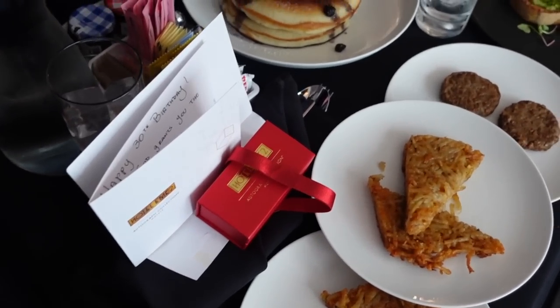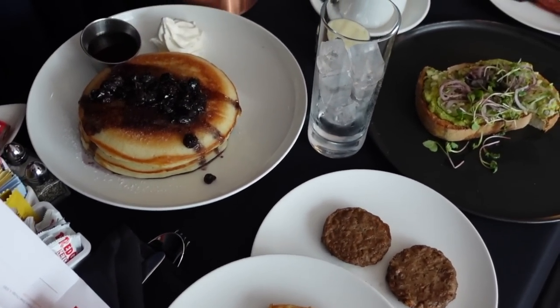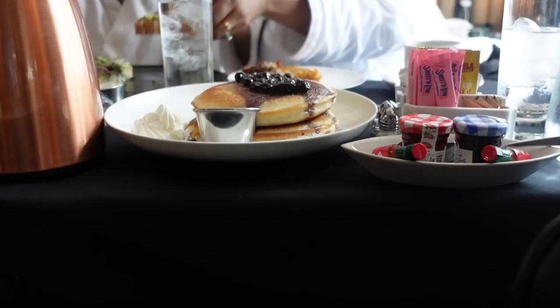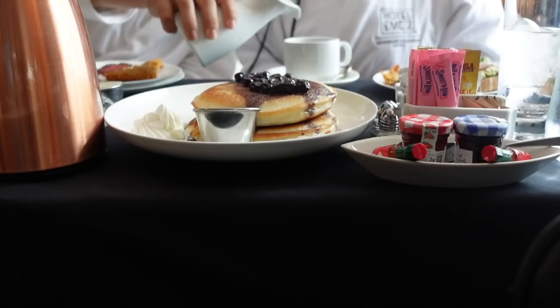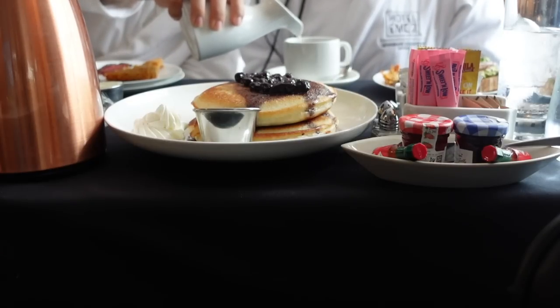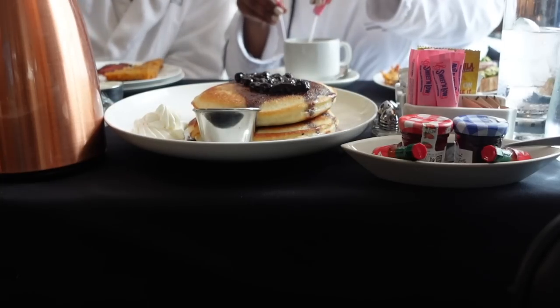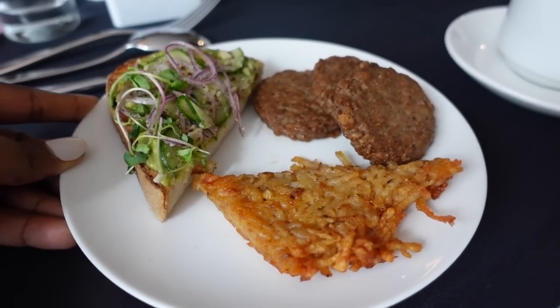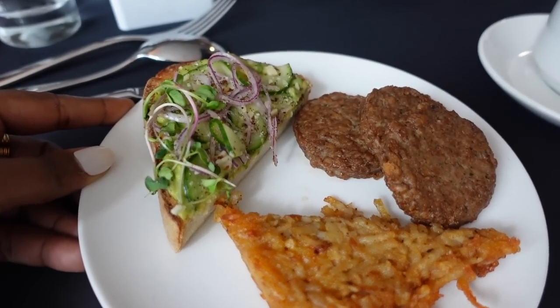So this day was Brandon's actual birthday, and I don't think I mentioned where we stayed. We stayed at Hotel EMC Squared. I believe it was near the Magnificent Mile, but we got room service delivered. So we had a big spread of breakfast food. For me, I actually ate their avocado toast. I also had the Beyond Meat breakfast sausage and a little bit of the hash browns.